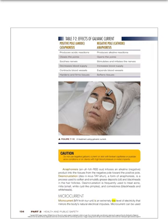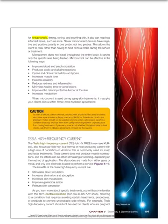Microcurrent is an extremely low level of electricity that mirrors the body's natural electrical impulses. Microcurrent can be used for iontophoresis, firming, toning, and soothing skin. It also can help heal inflamed tissue, such as acne. Newer microcurrent devices have negative and positive polarity in one probe, not two probes. This allows the client to relax rather than having to hold on to a probe during the service or treatment. Microcurrent does not travel throughout the entire body. It serves only the specific area being treated.